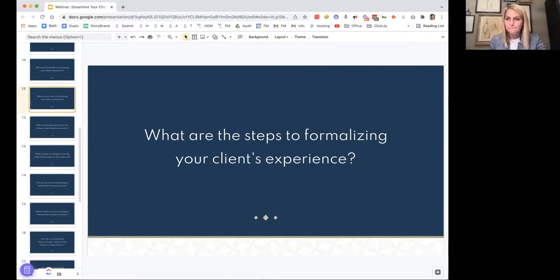So when you think about the types of clients you have, and you want A+ clients, ones that you love to work with. Well, when you have a client that is maybe a C client, or you're frustrated with the client, is it really the client? Or is it that you don't have the processes in place to train the client to show up as an A+ client?